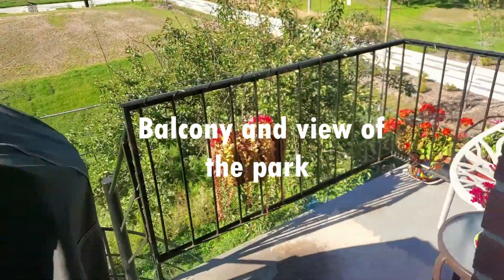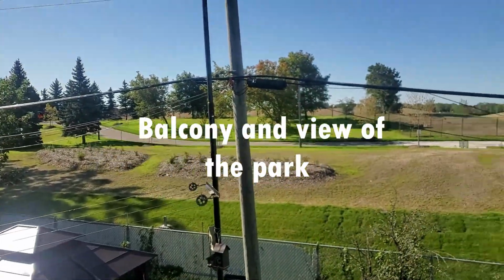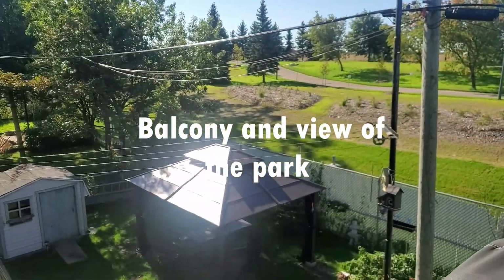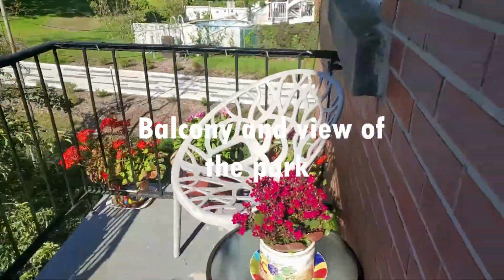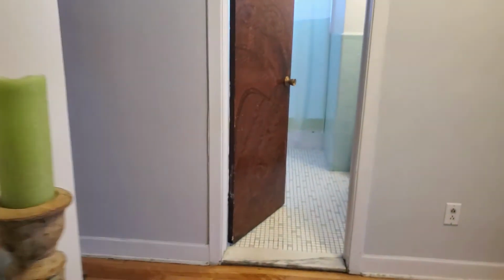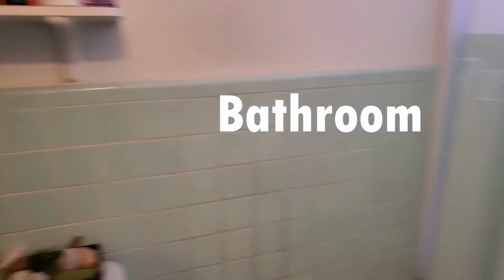This is another nice view of the park, and they have a small balcony here, and you can see really all the way to the park and to the neighbor's yard also. So I felt like this house is really well located, close to a park, which is a nice thing. So this is the bathroom upstairs. It's still green. They didn't renovate that either, so it stayed green.